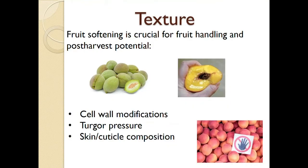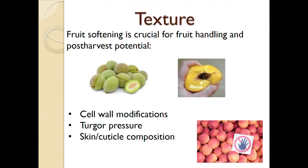Then we have texture, another key component of fruit quality. We know that fruit softening is going to be crucial for handling our fruit as well as for the post-harvest potential of our fruits. Here we can see very different textures at different stages of development of fruits. And all these changes that occur in terms of texture are going to be due to modifications that are occurring at the level of cell walls in the fruit, turgor pressure changes, as well as the composition of the skin or the cuticle of fruits. And generally, texture changes are going to be perceived by our sense of touch.